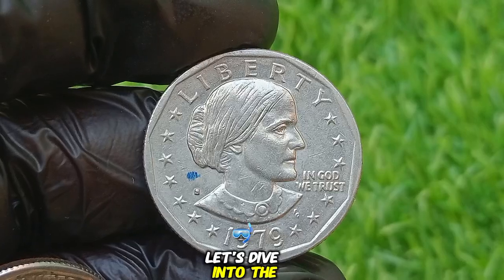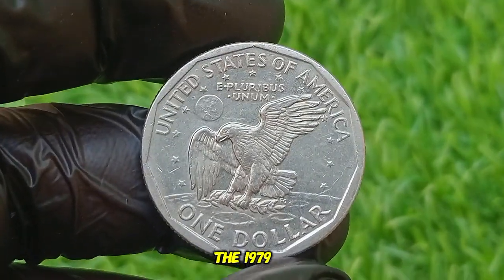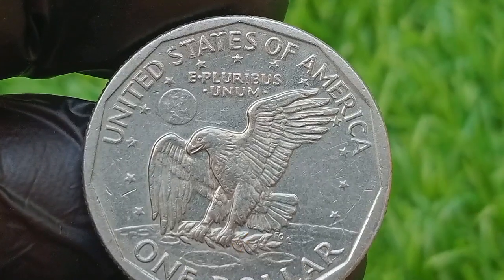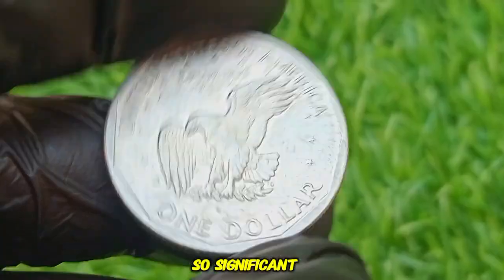Let's dive into the world of the 1979 D Susan B. Anthony dollar coin. The 1979 D Susan B. Anthony dollar coin, a quick overview. First, let's talk about what makes the 1979 D Susan B. Anthony dollar so significant.